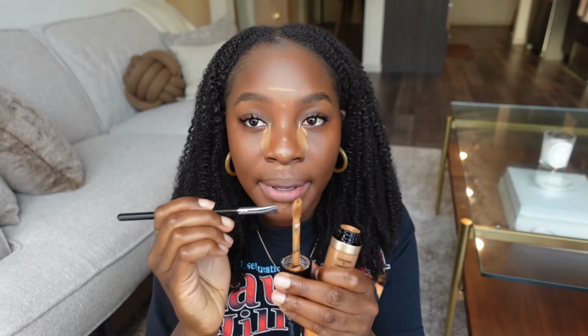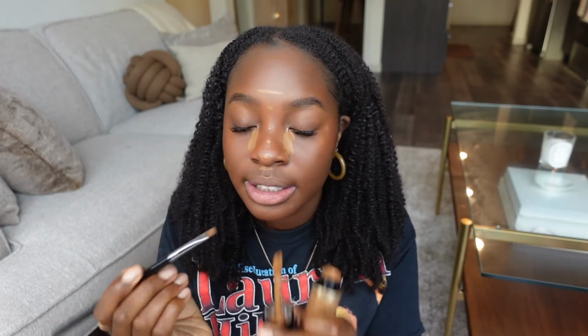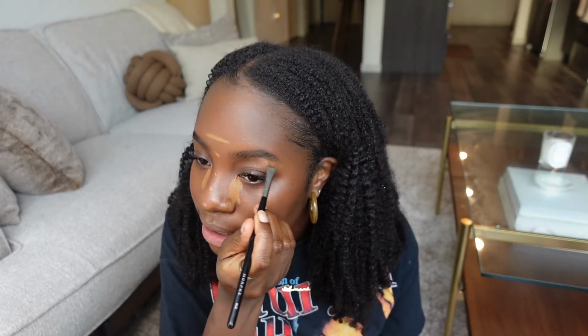So after my brows are done, I love to go in with the same concealer and just clean up the bottom of my eyebrows to give it a more clean effect. A little bit, I just tap it like this. Just tap, and I just clean it up.